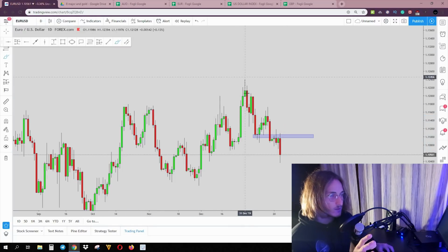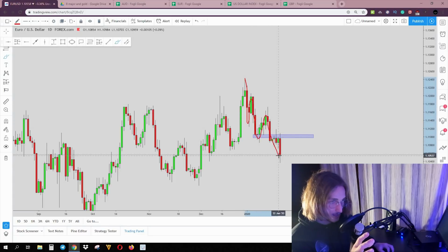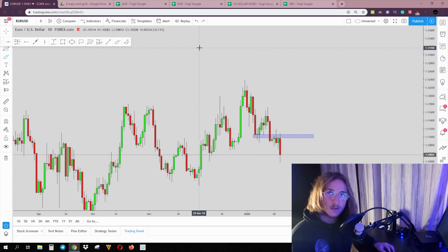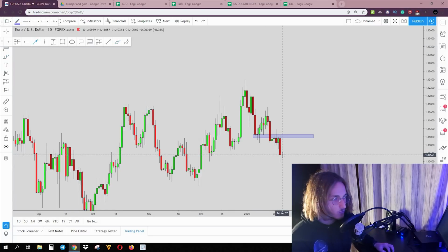Now, if you count the waves from here, we have 1, 2, 3, 4, 5, meaning that the market might be actually ready for this move. But still, we don't have to predict, we have to react to what the market gives us. So what we have to do here is wait for the market to break this area. If the market breaks this area, then we will have this W formation.